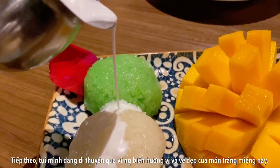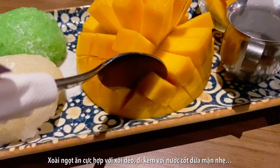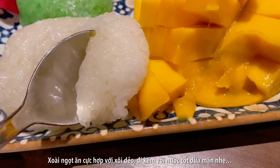Next up, we're sailing through the sea of flavors and beauty of this dessert. Sweet mangoes go so well with sticky rice served with lightly salted coconut milk. I highly recommend it.